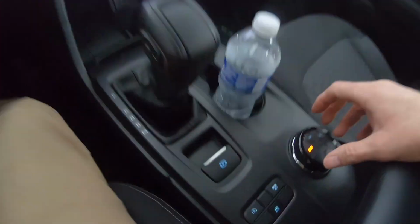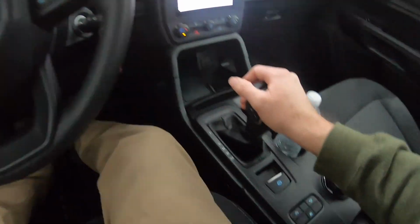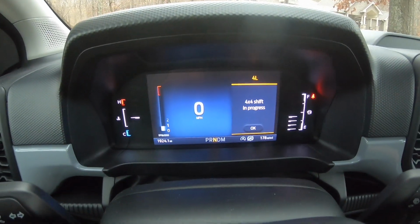So there you go. You're in four high. To put it in four low, put it in neutral, and you're in four low.